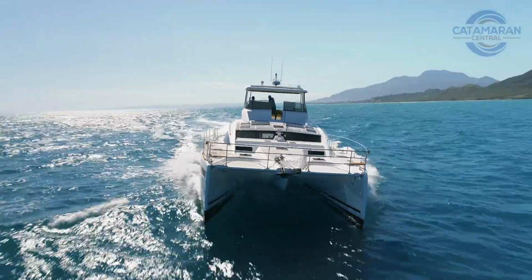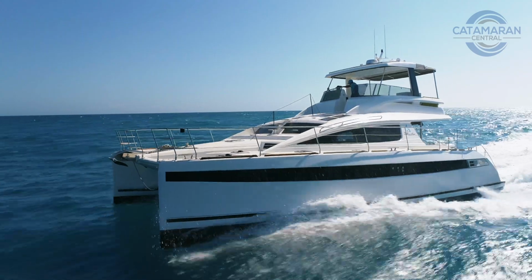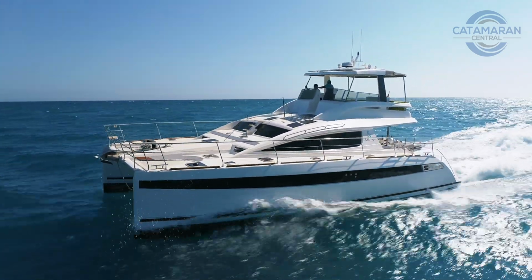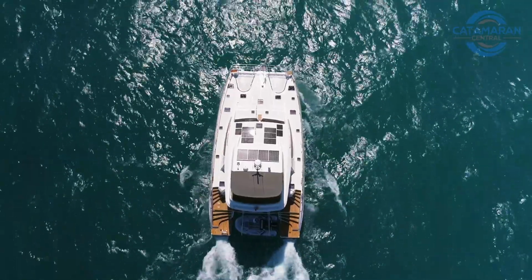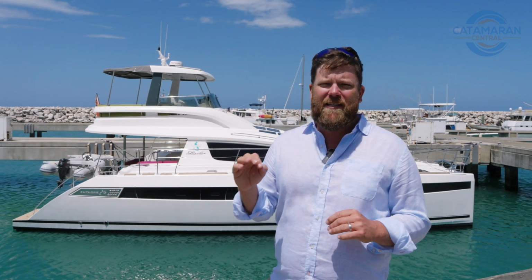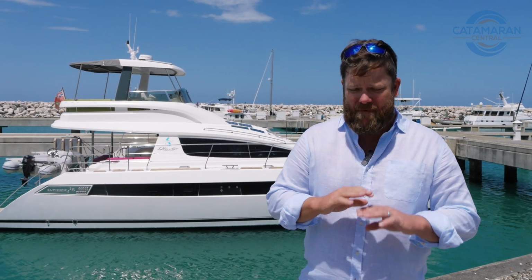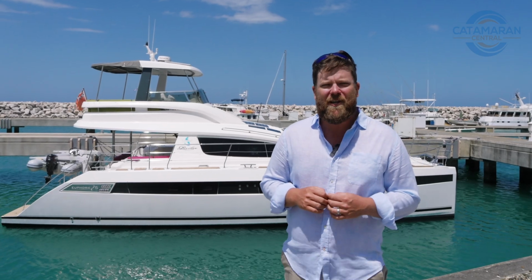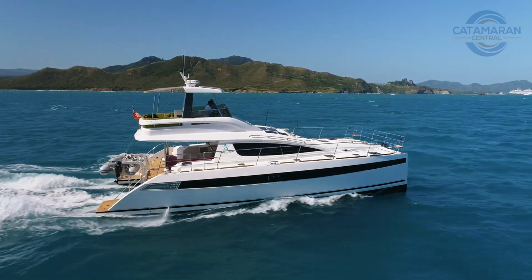Today we're going to go on board Guanahani, a 2020 Privilege Euphoria 5. Without a doubt the most spec Euphoria 5 ever built, and quite frankly, one of the nicest, most thought out and detail-oriented power catamarans I've ever been on in my life. My name's Wiley Sharp with Catamaran Central. Welcome to the Dominican Republic.